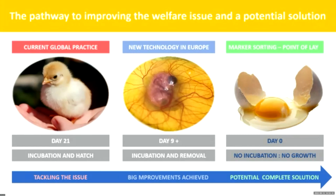There are a variety of different technologies that are coming in at times like day 9 and day 14. So you're still incubating, you're taking all of your eggs, you're incubating them for a certain period of time. Day 9, you're almost halfway through embryo development. And so you can see here, there's a day 9 embryo. What you do is you take all the eggs out of the incubator, you're putting a needle in, you're taking a sample, and you're actually doing a hormonal analysis. And so that allows you to sort your males from your females. You sort those eggs, and then all the females go back in.